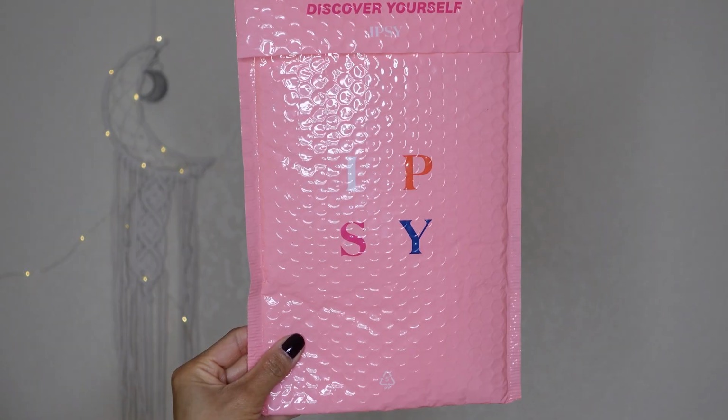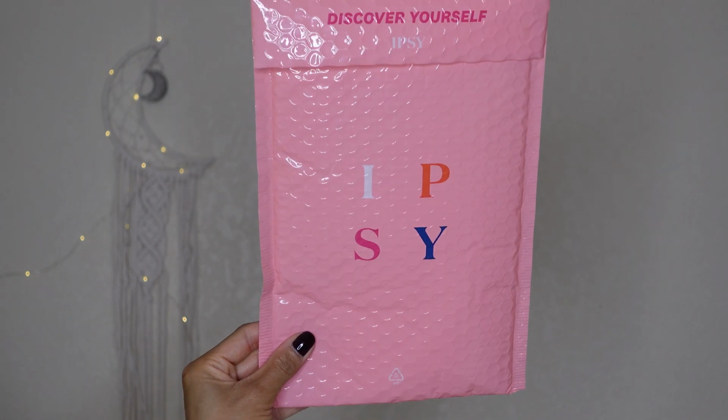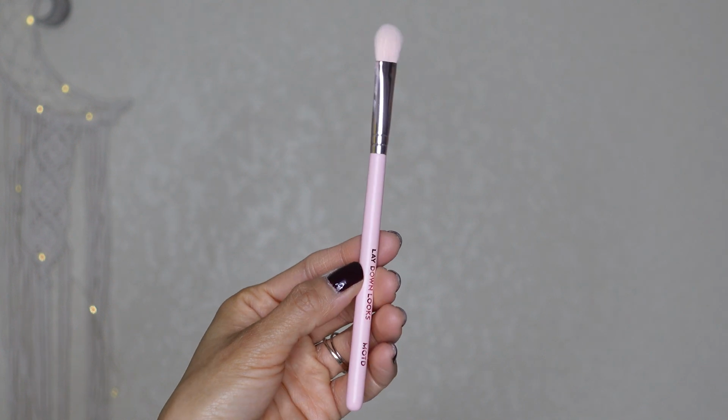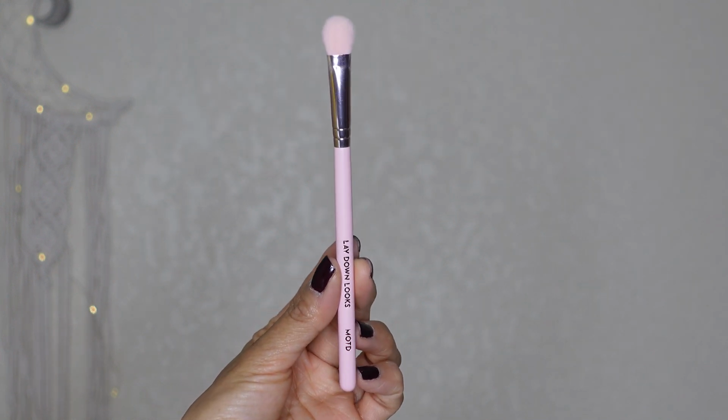Again, this is what the packaging of the Ipsy Glam bag looks like. Super cute packaging. I like the packaging, just because the color is pink. I do love pink. I get crazy about pink. First, we got this beautiful, again it's pink, soft eyeshadow brush. Super nice eyeshadow brush, and super soft. Ooh, I'm excited to play with this. I love eyeshadow brushes, especially when they're really nice and soft.